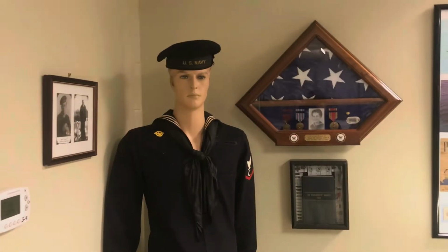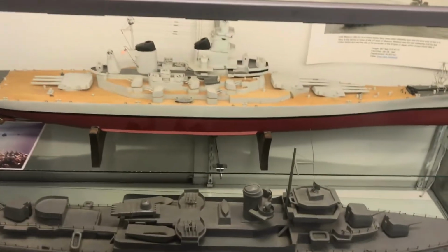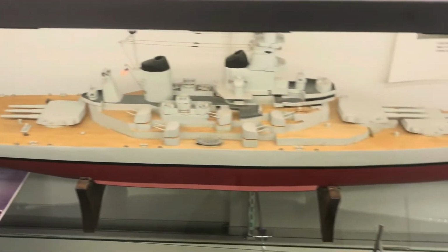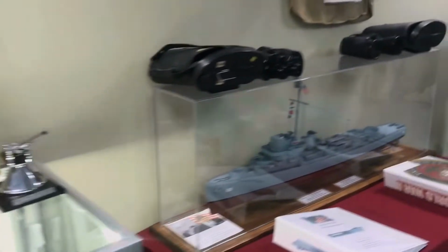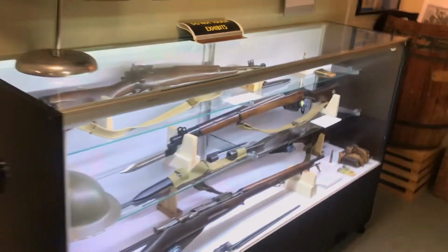I'll pause it. Well, the World War II room is just jammed full of stuff. So, here we go. U.S. Navy destroyer escort, and that is one big model. Battleship Missouri. Really cool. There's artwork all over in here too. So this on 301 highway, Crane Highway, well worth visiting.